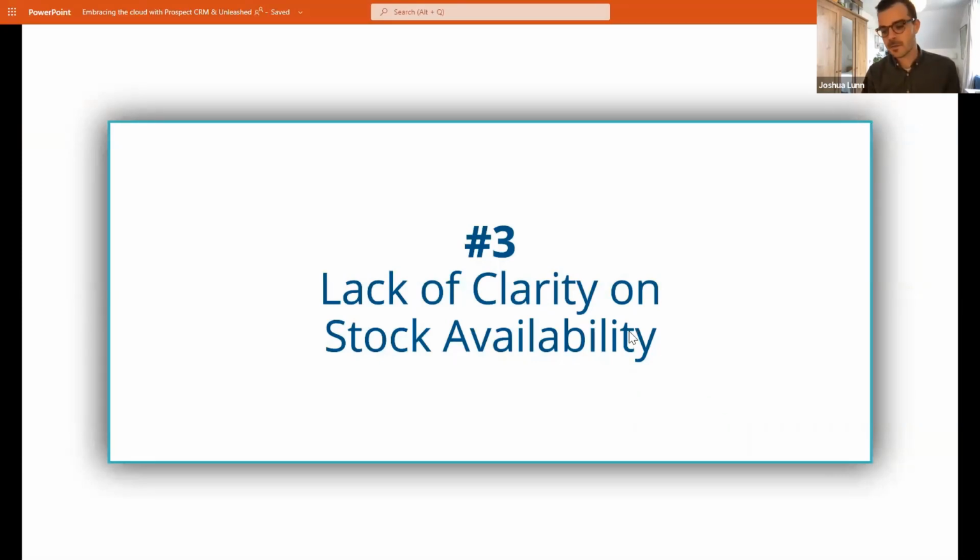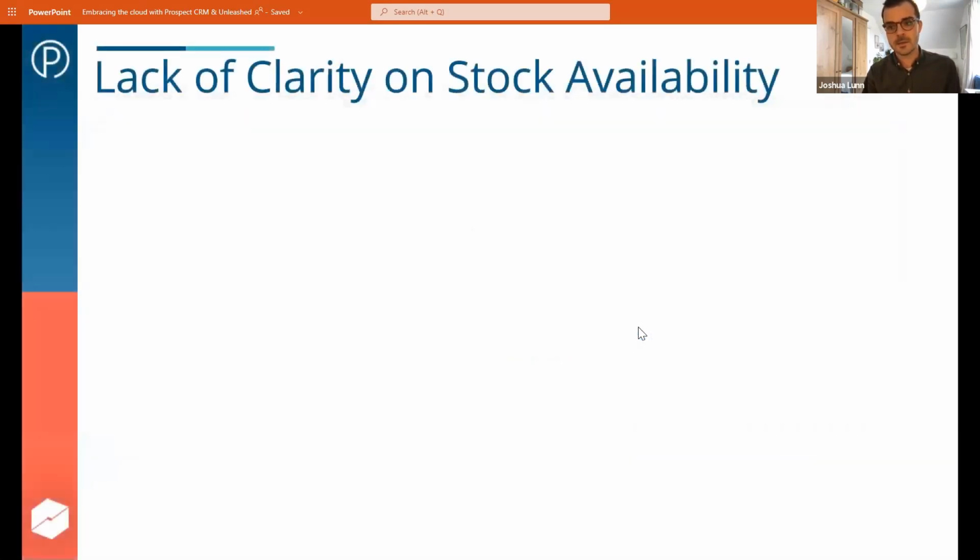So the next section here is on lack of clarity on stock availability. And I think in the pre-surveys that we sent out, this was one that was talked about quite a bit. So I just wanted to give you a quick understanding of how Unleashed works with stock availability and the kind of reports that you can pull on that information.